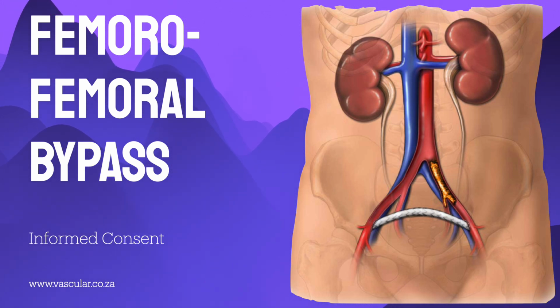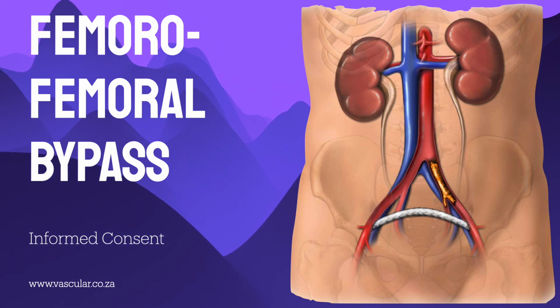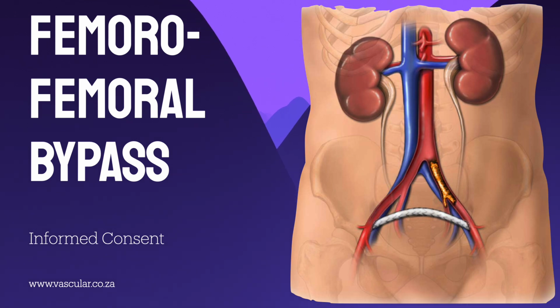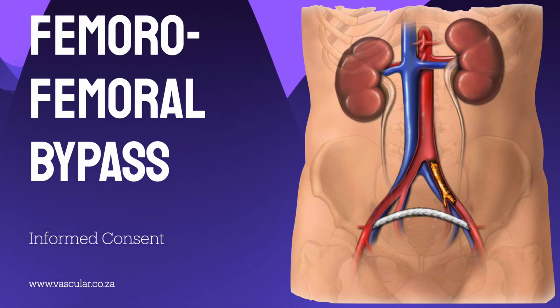Right. And so the specific blockage that leads us to this particular surgery, we're talking about a major blood vessel in the pelvis. Exactly. The surgery we're focusing on, the femoral bypass, is typically needed when there's a severe narrowing or a complete blockage of the iliac artery. The iliac artery. Okay. And that's a main one in the pelvis. Yes, it's a major vessel supplying blood down towards the legs. When that gets blocked, it causes significant problems downstream.